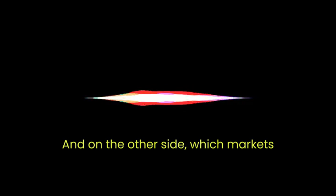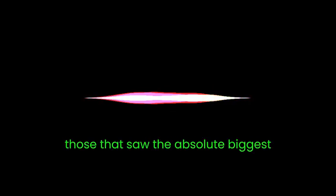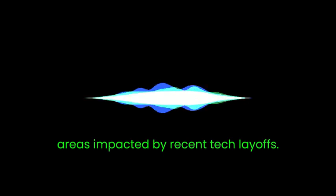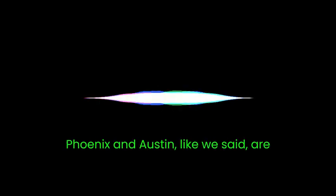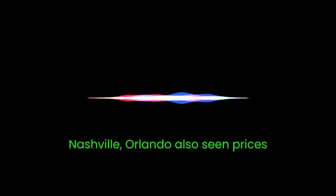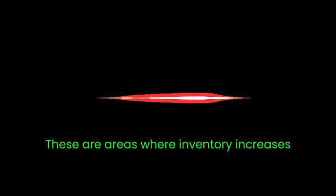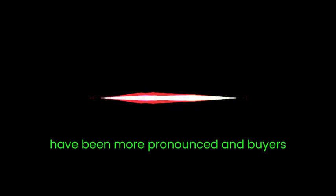And on the other side, which markets are cooling down most noticeably? The ones cooling fastest are often those that saw the absolute biggest booms back in 2021, 2022, or maybe areas impacted by recent tech layoffs. Phoenix and Austin, like we said, are seeing year-over-year price declines. Dallas, Sacramento, Portland, Nashville, Orlando, also seeing prices flatten out or dip slightly. And San Francisco luxury prices falling is also pretty notable. These are areas where inventory increases have been more pronounced and buyers have pulled back more significantly.